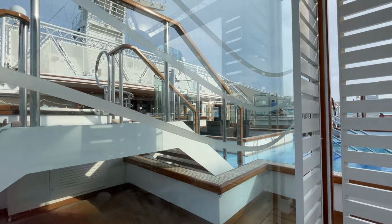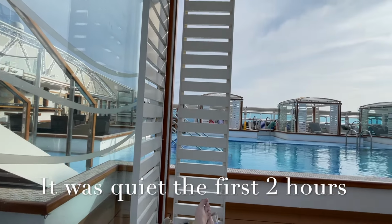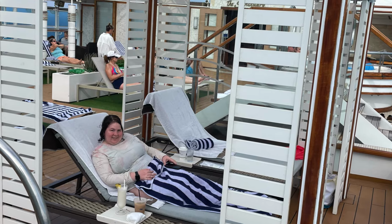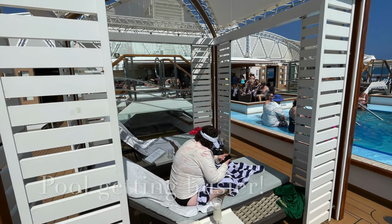We reserved our poolside cabana for a half a day, and we chose the AM option, so it was 8 a.m. to noon. Our cabana reservation was on the last sea day, and I really loved this idea because I always feel like that last sea day just feels more crowded.